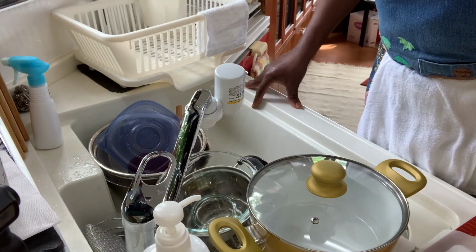And now, well, there's always the cleanup. Somebody's got to do it.